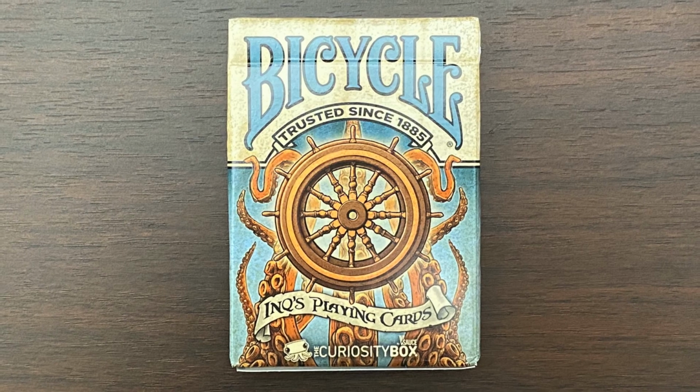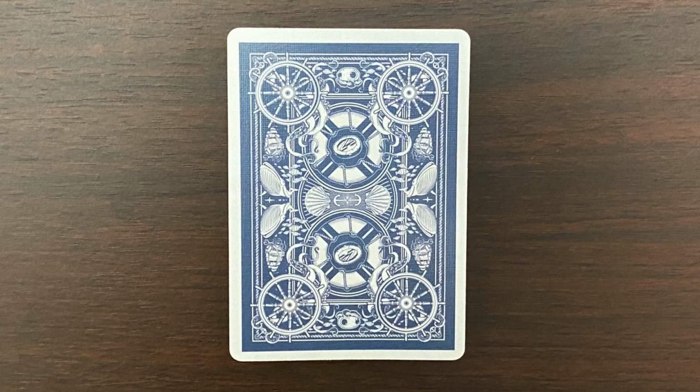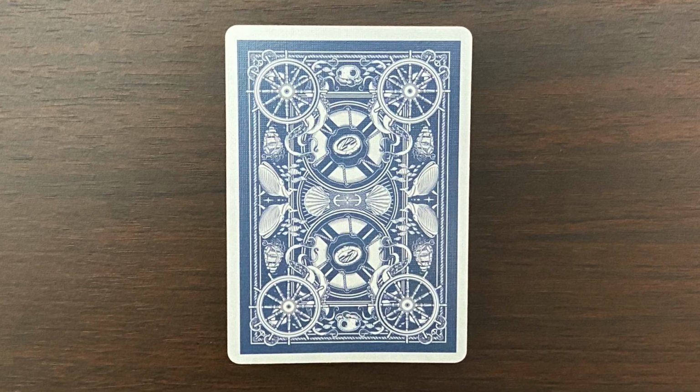Very recently, in 2019, a company called Curiosity Box, which primarily makes educational items and science-based gadgets and toys, released a marked bicycle deck called Ink's Playing Cards, and that uses a clock-style system. It's heavily based on DeLand's Dollar deck.